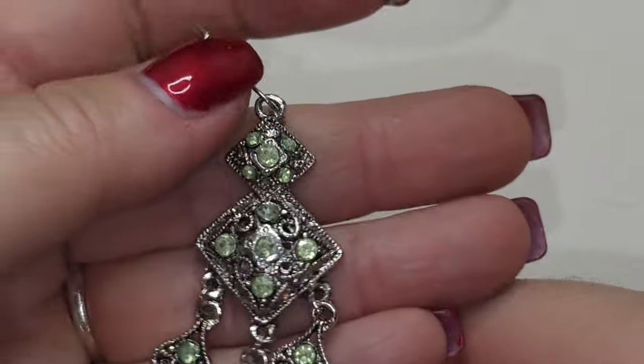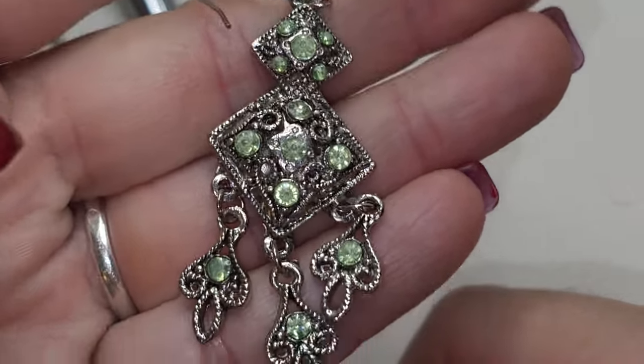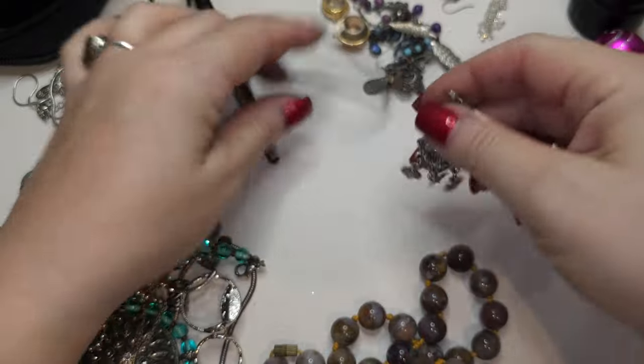Right here we have a very cool single earring, silver tone with green rhinestones. Putting it in our singles.